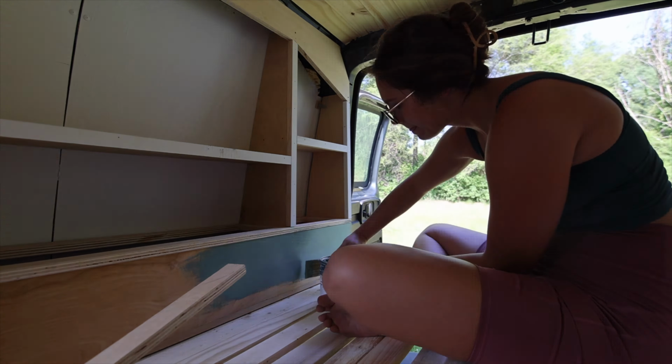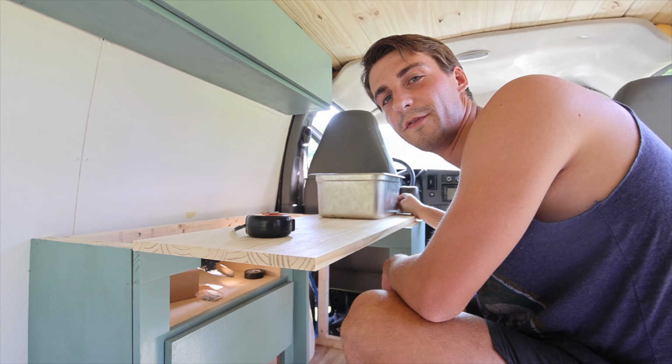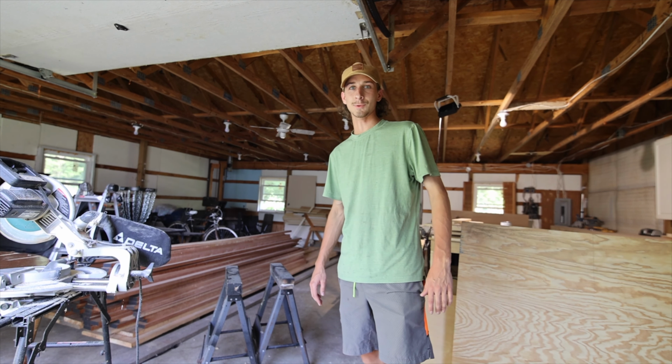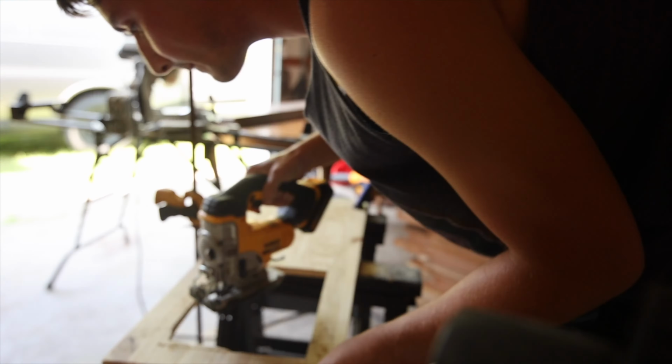Alright, I think I got my measurements to cut the sink out, so I'm just gonna go and cut the hole out and hope it fits. Welcome to Daddy's world. Alright, I trimmed a little bit off the front and the back, so now let's see. Well, looks like it fits.